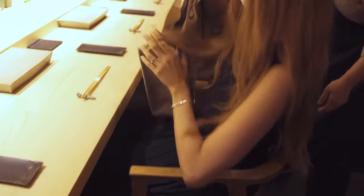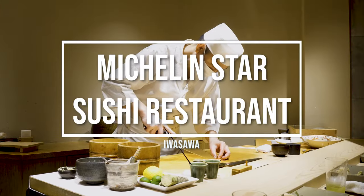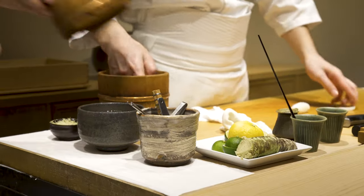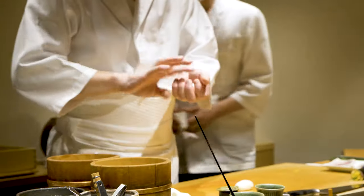The top sushi restaurants are often quite small and only sit a few customers where you can watch the chefs masterfully prepare your food. They also often serve a course meal in the omakase style, which literally means leaving it up to the chef.